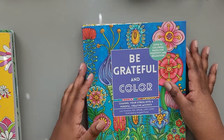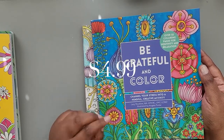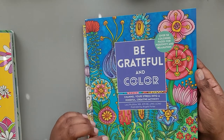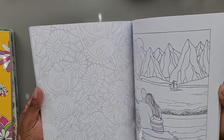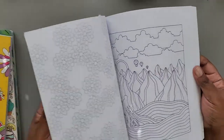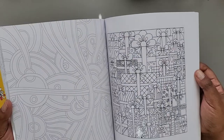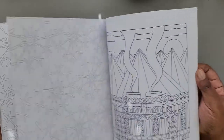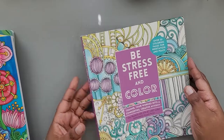Then we have Be Grateful in Color. I've seen this book at Barnes & Noble in their clearance section, which they call something special now. I don't remember offhand. You have different scenes with patterns, very pattern heavy, and different style mandalas if that's your thing. If you're really into patterns, you may like these. I kept seeing them and since they were a good price, I decided to pick up Be Grateful in Color, and then we have Be Stress-Free in Color.